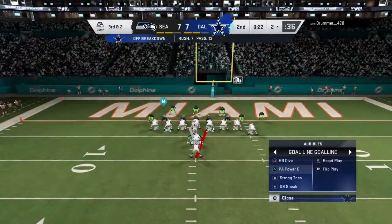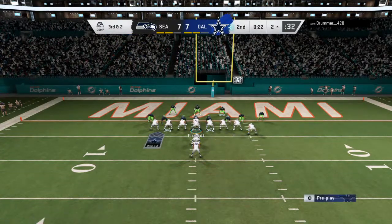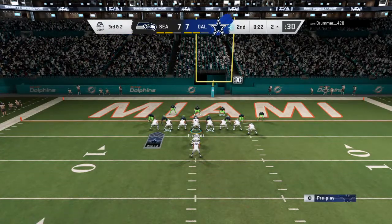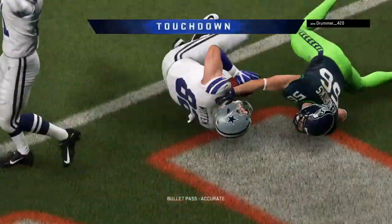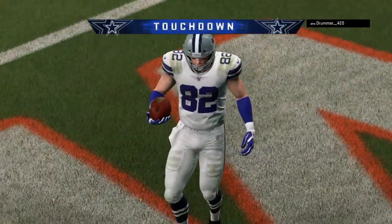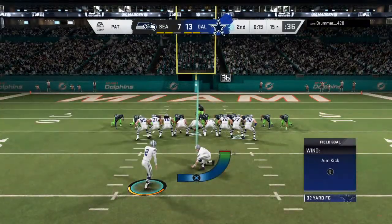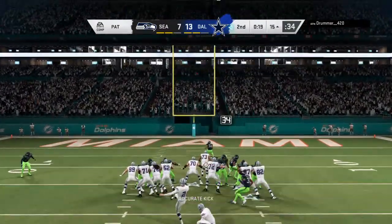Second down pass play got them 8 yards. Now they've got a third and a couple remaining. Throwing. Prescott. And he'll take it into the end zone for a Cowboy touchdown. 2 first-half touchdown passes now for Dak Prescott. And the Cowboys have taken the lead.